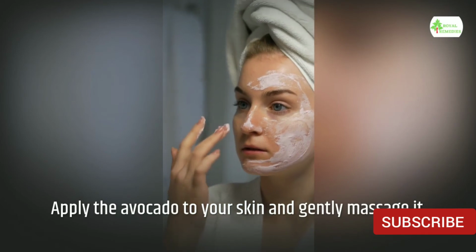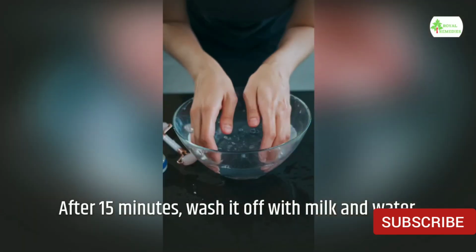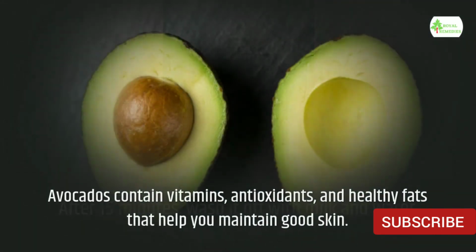Apply the avocado to your skin and gently massage it. After 15 minutes, wash it off with milk and water.